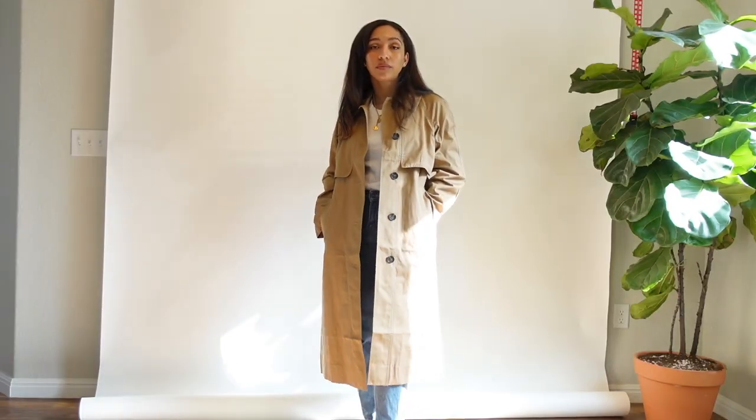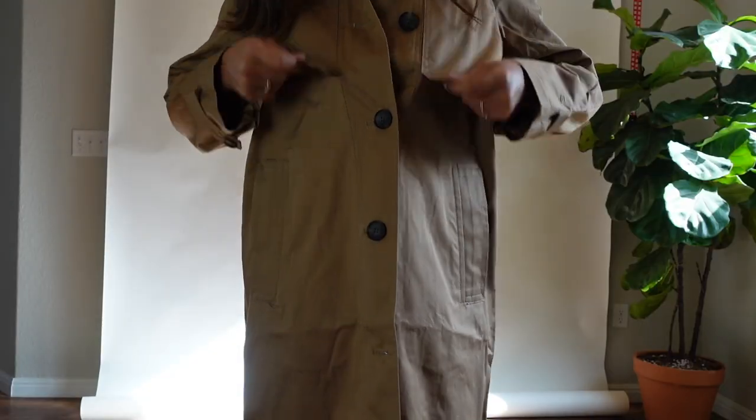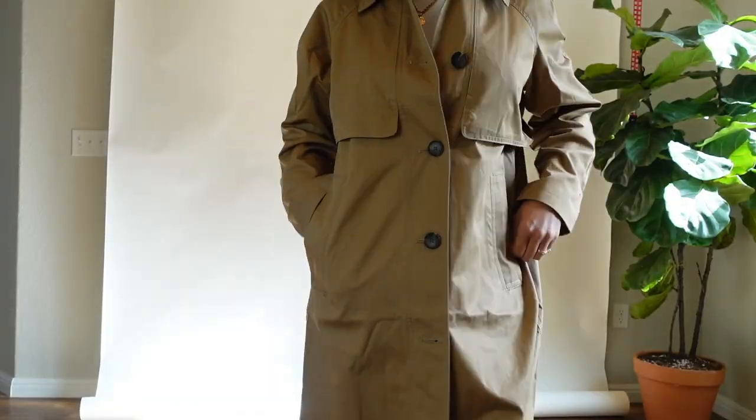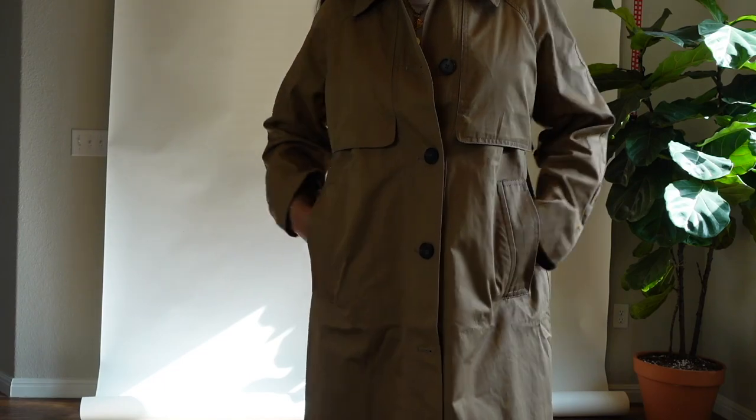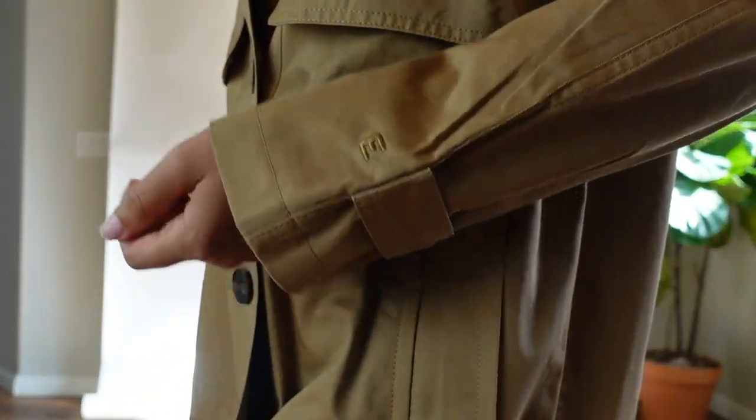So all the coats that I'm showing today have a flap, almost cape-looking, on the back, but only this one has it on the sides up front. This one does not have that button strap detail on the shoulder, but it does have it on the cuffs, though it is only halfway, so it doesn't go all the way around the wrist.